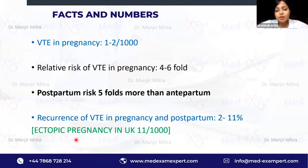Now just move from this point to this point. Recurrence of VTE in pregnancy. This question has been asked in one of the practice books. It is about 2 to 11%. Along with that, whenever we are discussing such numbers, I would always ask my students to have a copy ready where we jot down all the numericals, because numericals, sadly, are an integral part of our part two preparation, right? So for the numericals, have this particular note copy ready where you have all these numbers written: 1 to 2 per 1,000 for VTE in pregnancy, and the recurrence rate is just the reverse of 1 to 2, which becomes 2 to 11, right? So it is 2 to 11%.